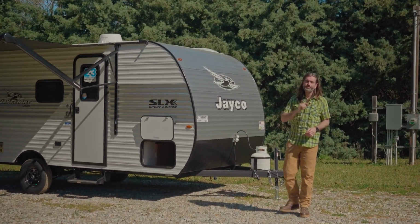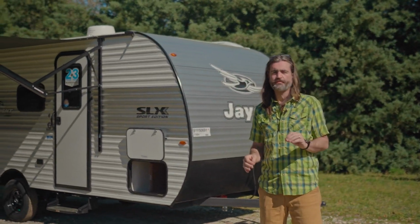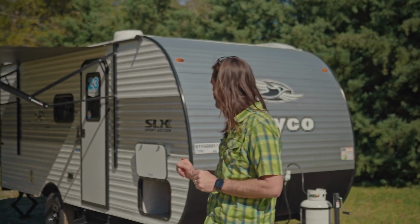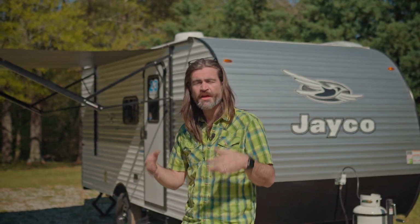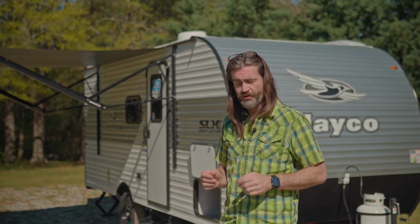Overall, I do really like this little camper. I think it's a great price point relative to others like it on the market today. I think it's one of those that you've got to shop for yourself in person, compare feature to feature, spec to spec, get inside the camper and feel it out and see if it works for you and your family.